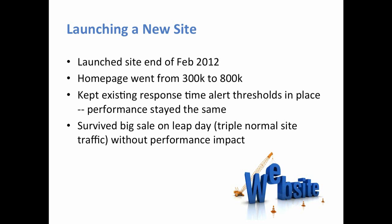At the end of this February, we launched a long overdue, primarily cosmetic redesign of our entire site. We added a big carousel space on the homepage, and we switched to Google web fonts for a more polished look. And together, these two components increased the size of our homepage. It caused it to balloon from roughly 300K to 800K.